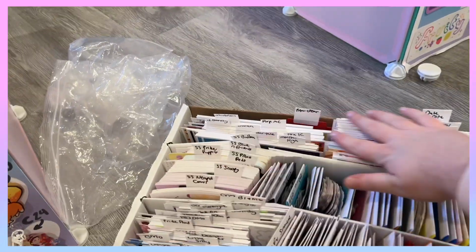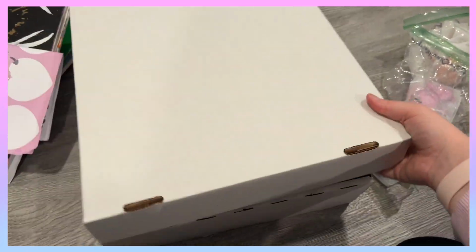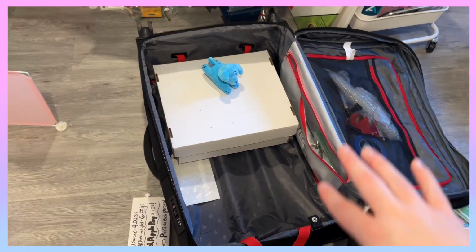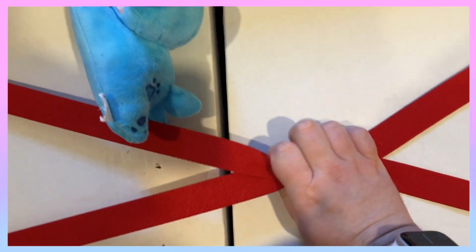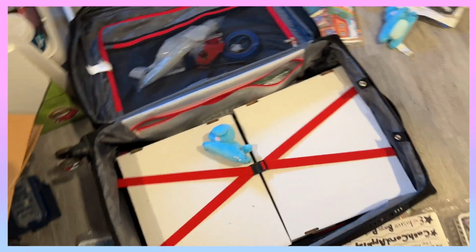I finally have these all labeled, but I think I'm ready to start breaking this back down. As far as I know, I have everything sorted out. This is the fun part because both of my little boxes with my stock, they fit perfectly in my suitcase. See, it fits perfectly. I just strap them in. Ta-da! They fit perfectly and they're all strapped in now.